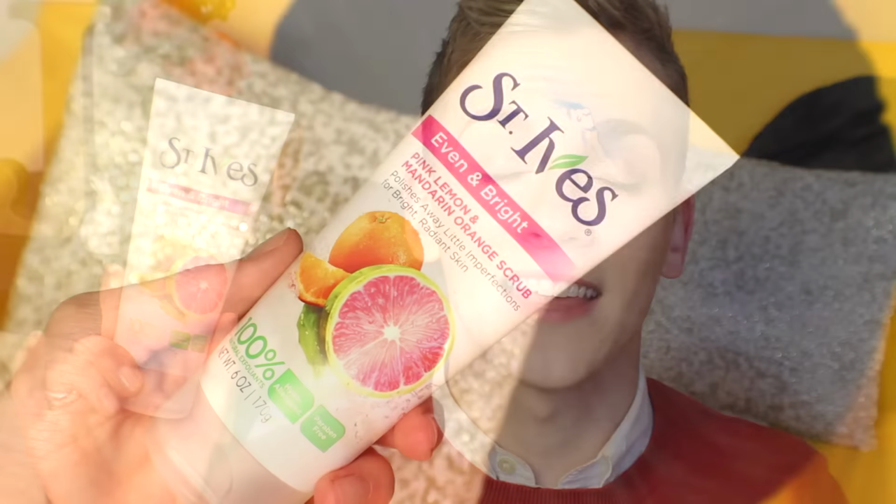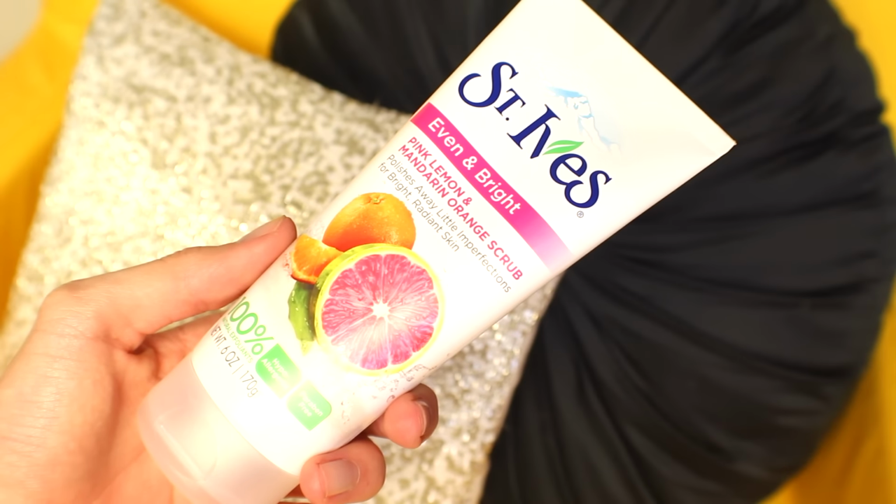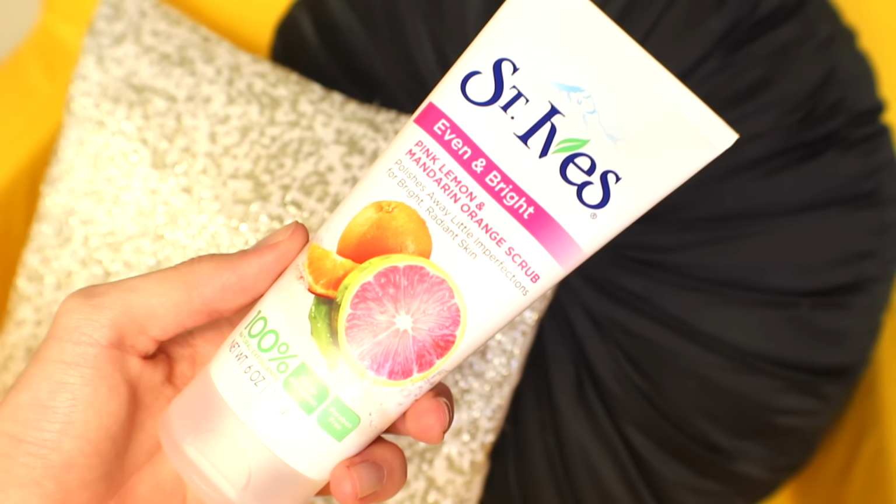I'm going to start with skincare, and the first item I'm going to talk about is the St. Ives Even and Bright Pink Lemon and Mandarin Orange Scrub. I picked this up in my haul from Ulta. You saw that a couple weeks ago, and it is everything that I remember it being the last time I used it. It's just a great, simple exfoliator.